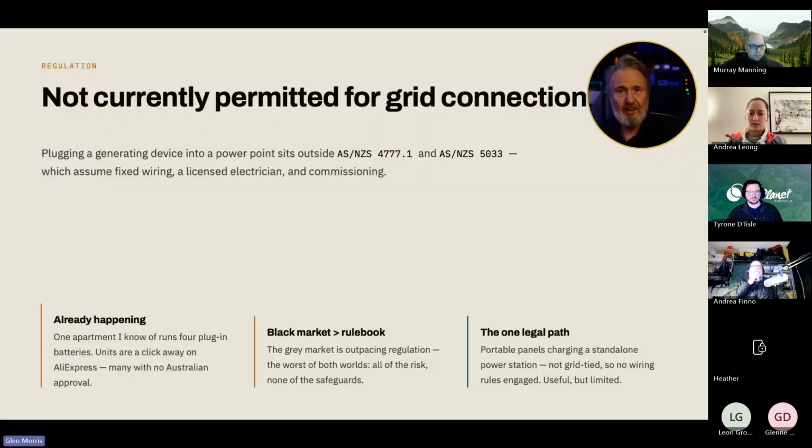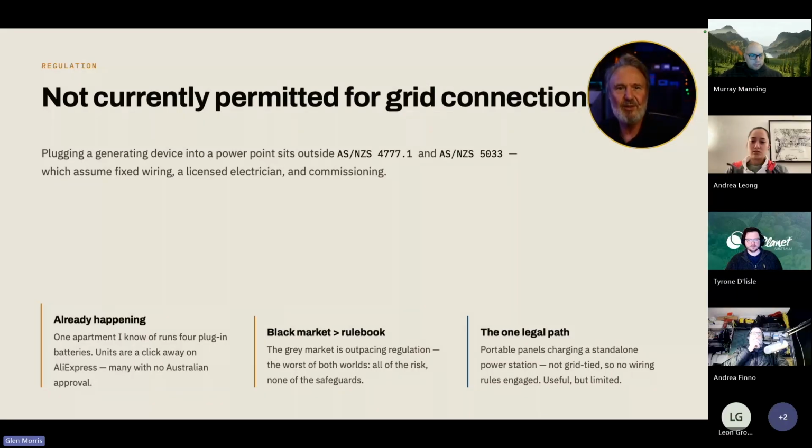Currently, I sound very excited about plug-in solar, but it is not permitted to connect to the grid using plug-in solar. I've just shown you it's very easy to do, but it's not permitted because of our rules. We've got rules around inverter systems that connect to the grid, numbers like 4777 Part 1 and for PV 5033. And those basically mean they have to be installed by a licensed electrician, have to get approval from your utility, and have to be commissioned in states like South Australia and Victoria, and soon New South Wales and Queensland. You'll also have to get what's known as a backstop capability, which means that it can be turned off remotely. That all doesn't make sense for a teeny weeny little solar power system, which is what balcony solar is, compared to the massive systems on homes.